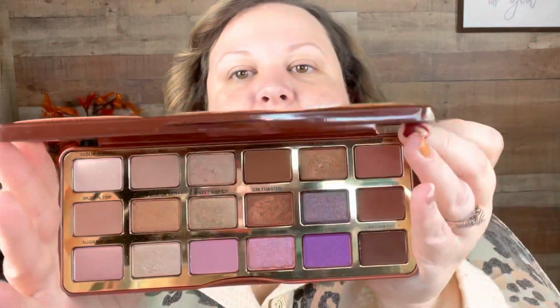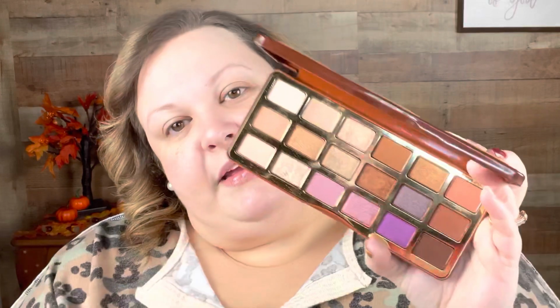So I just picked this up. This was the Too Faced Cinnamon Swirl. This was their fall release this year, and honestly, I've already been using it quite a bit. It is loved quite a bit. I love this palette. It was in my everyday makeup bag. I was using it nonstop. So yes, this is a good palette.